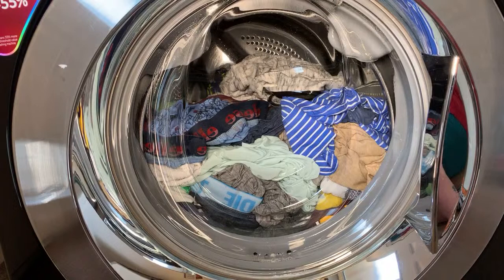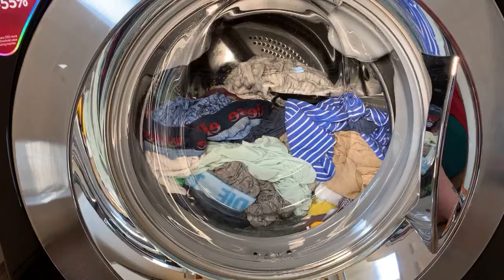Mark, you can get away with low temperature washing as long as you know to use the tub clean cycle. 40 is fine for regular laundry like this. Yes. Toji, first interim spin, 1,000. Yes.